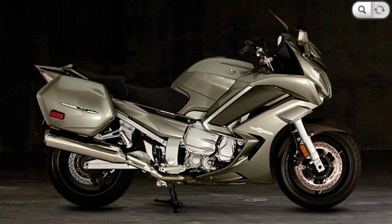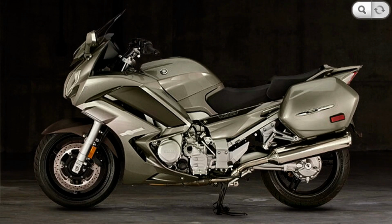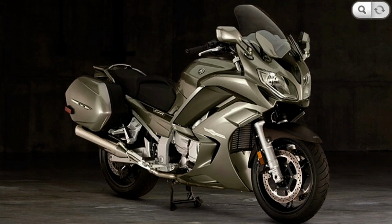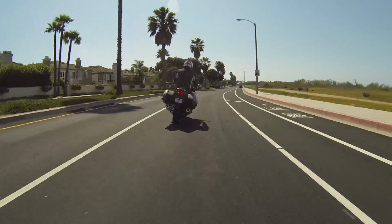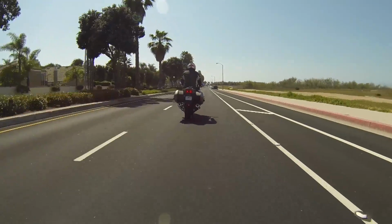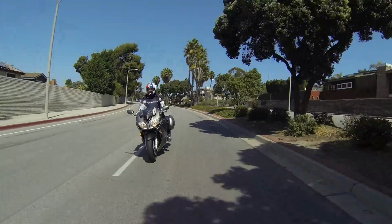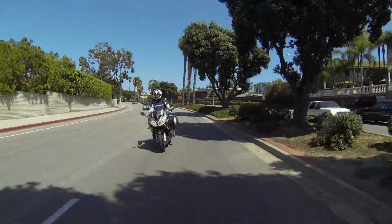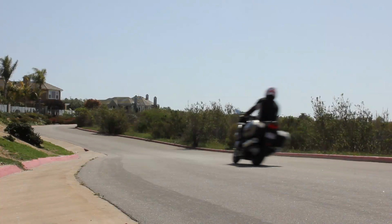So big winner here, this Yamaha FJR 1300A. 17% of all sport bikes sold in the United States are sport touring motorcycles. So if you're in the market for one, definitely go check out your Yamaha dealership and go sit on the FJR 1300. The bike is awesome.